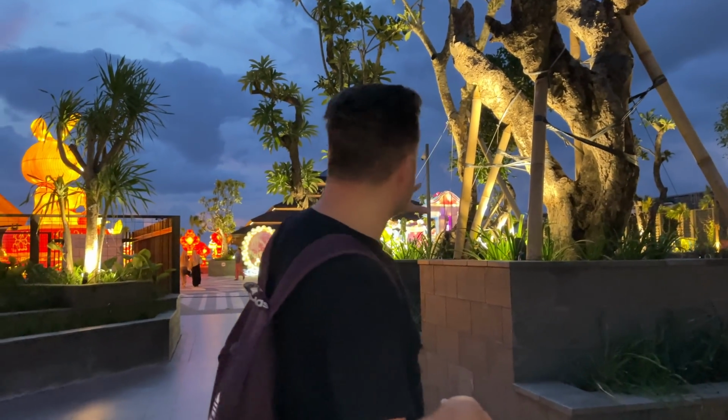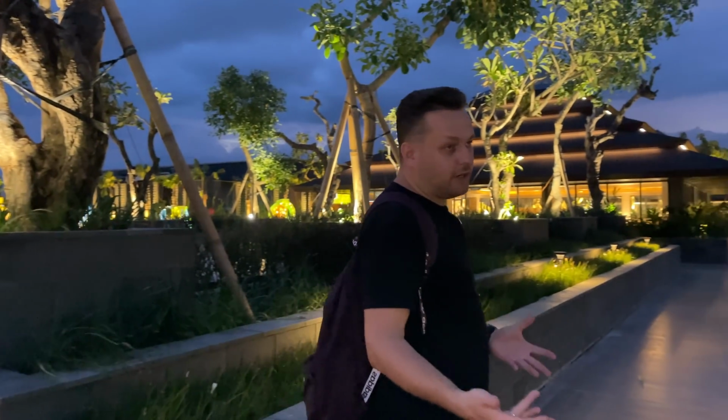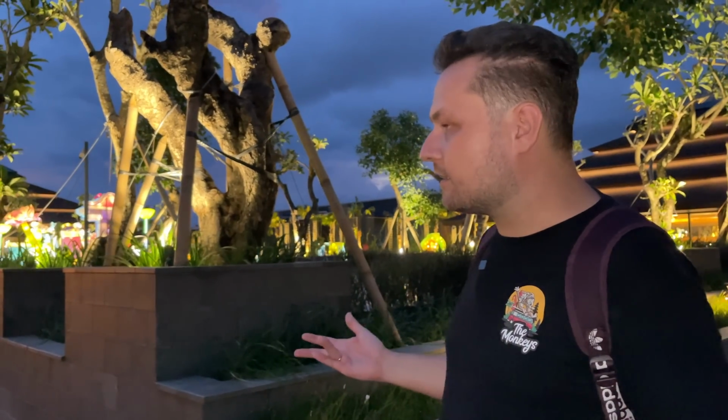Okay, and this is the Rooftop Garden, or however they call it, on the third floor. And this one is actually pretty nice. Let's check this out. There are so many decorations like lights and everything. There are trees. You can enjoy the breeze, which is already nice after sunset. However, there are no food vendors, no entertainment. It's just the garden. But let's have a look.